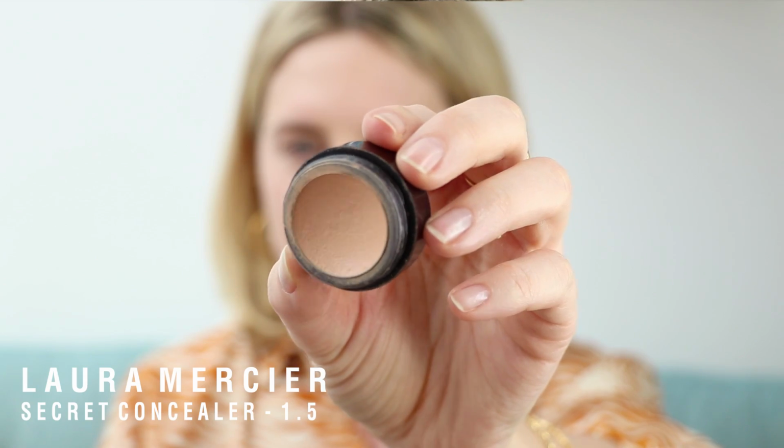So up next, I'm gonna take my Laura Mercier Secret Concealer. I absolutely love this product. I've had it for years, I've used it for years, I'll never ever stop using it. It's great for the darkness that I get underneath the eyes. I use shade 1.5. I like to apply this with a wet beauty blender. What I do is I just dab it in a few times and that usually picks up enough product for me to do my under eye area.